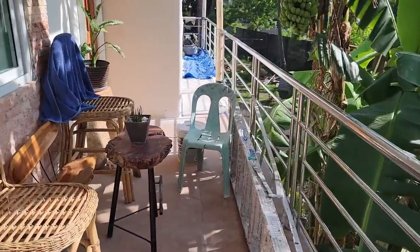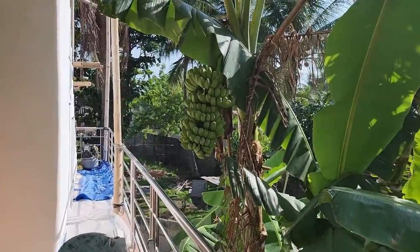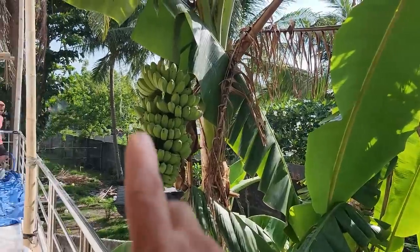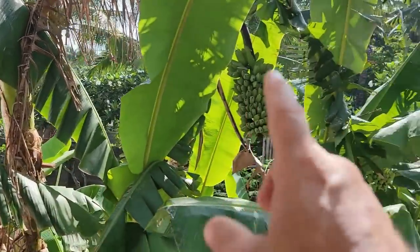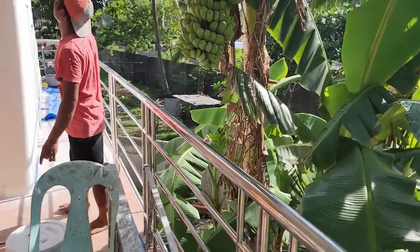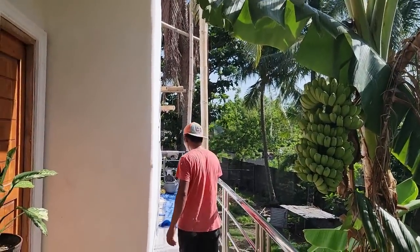So coming around here, this is a side towards our bedroom. Just look at all these bananas right here. Now you gotta think, we've already harvested quite a few bananas. Look here though. Bananas, bananas, bananas, bananas. This place is going bananas.